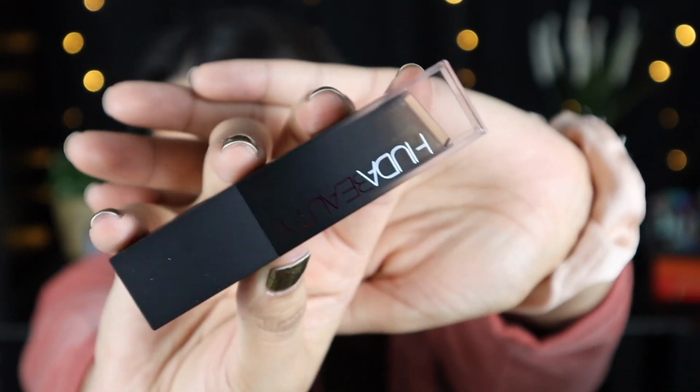Clearly, I decided to buy a lot of foundation. I don't know what came over me, but that was just a theme. Going off that whole theme of foundation, I've also got the Huda Beauty stick foundation that I still have not tried. I think I swiped a little bit on my cheek just to make sure it was the right color match, and it was, but that's the furthest I got.